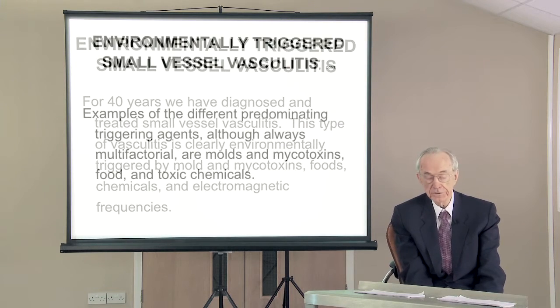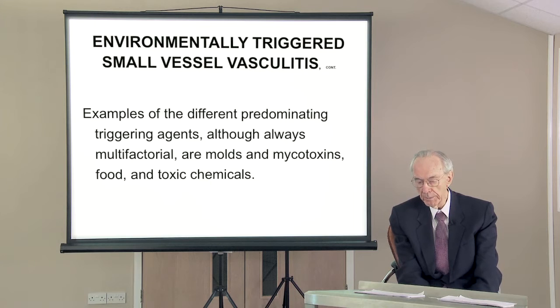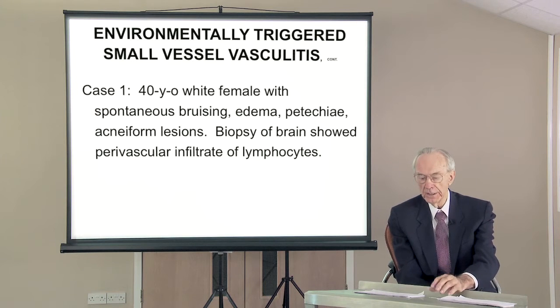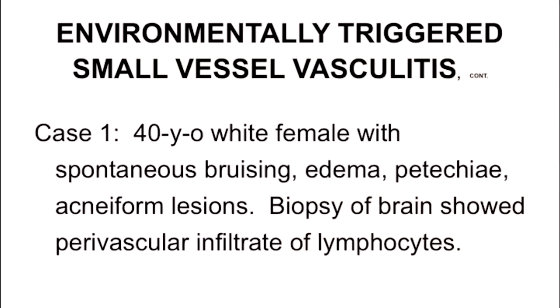Examples of the different toxic agents that trigger them are legion. However, we do know that mycotoxins, the toxins put out by mold, are a big offender in some of these, as well as herbicides, pesticides, formaldehyde, and so on. Now this first case is a very simple case. This case, a classic, was a 40-year-old white female, not a male, with spontaneous bruising, edema, petechiae, and acneiform lesions.